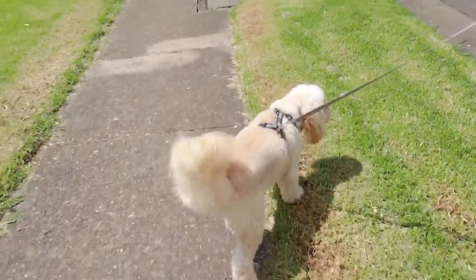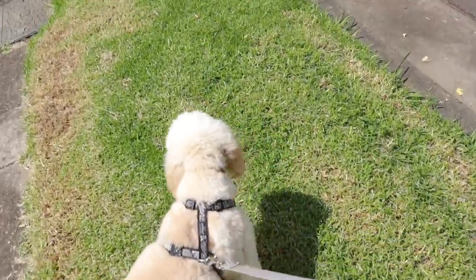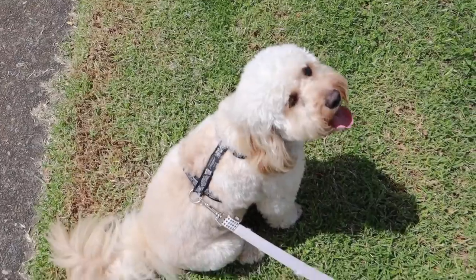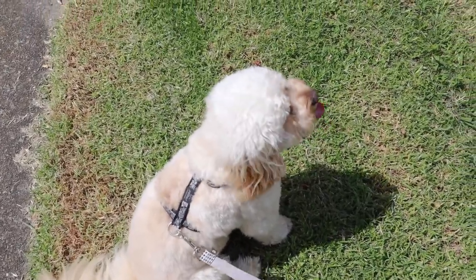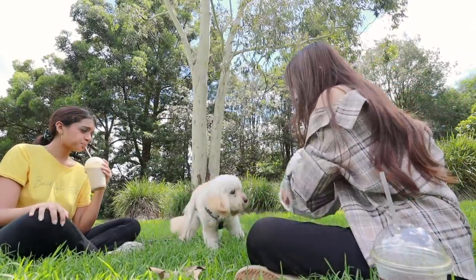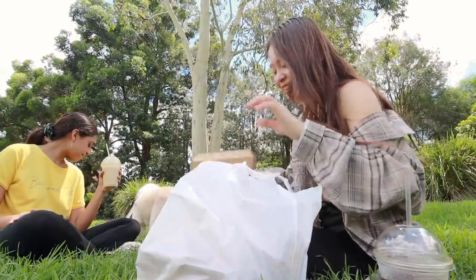Benji, we're turning. Sit. Road safety. Sit down, please. Sit. Come on. Sit. Good boy. We go. We'll wait for the cars. And look left and right. You happy, Benji? Benji, sit. Sip, this isn't for you.